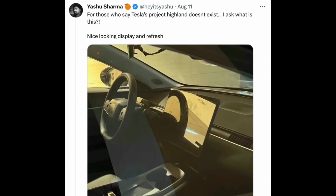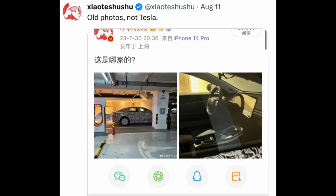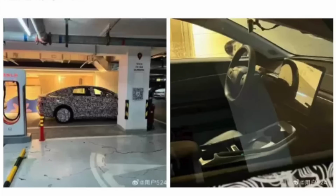New images popped up online of what many thought and the author was claiming was the completed Project Highland's interior. Well, after some digging, it was found that this was another manufacturer's demo vehicle. It can definitely look like a Model 3 with the dash and some of the layouts, but some of these features look a little too complicated for Tesla to in fact adopt, with the cup holders, with some of those details on the dash. It really does take away from the modern design of the Project Highland. So with some vetting, we found out that this in fact was not the Project Highland.